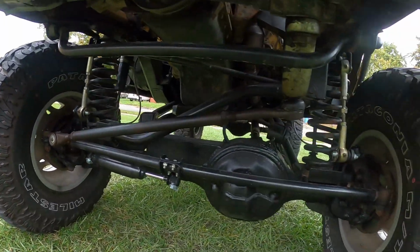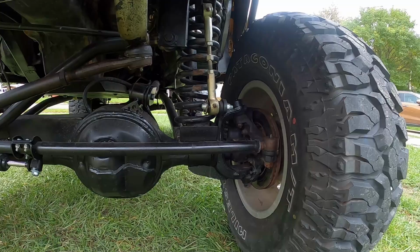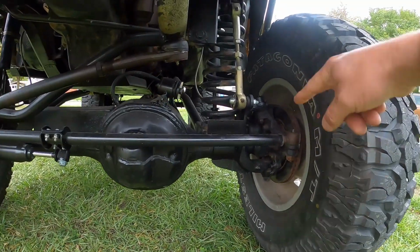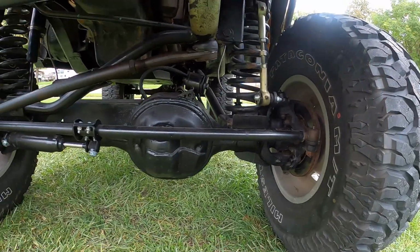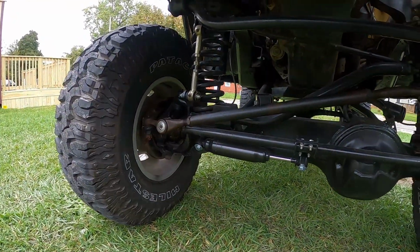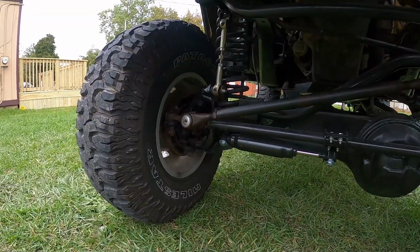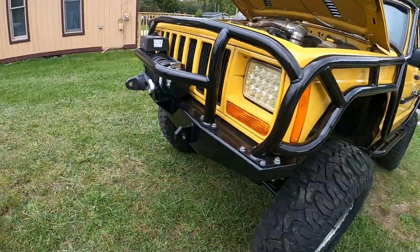This is a street-legal vehicle. It runs and drives down the road good. That being said, if you're gonna drive this all the time, you're gonna wanna change that axle joint that's in there. That axle joint is a solid alloy joint. There's no bearings in it. This was built for off-road use. That would be about the only thing I would say you have to change to drive this all the time. I never built and intended this vehicle to be a daily driver. I built this to be an off-road machine.